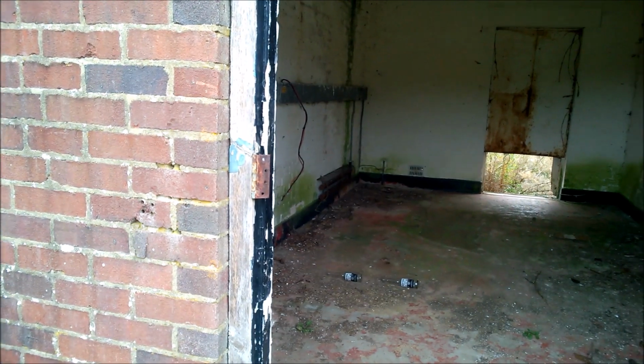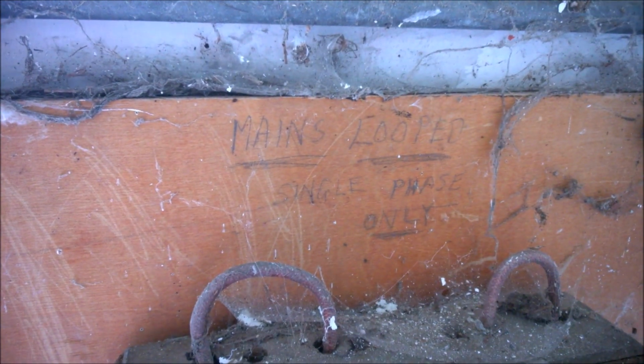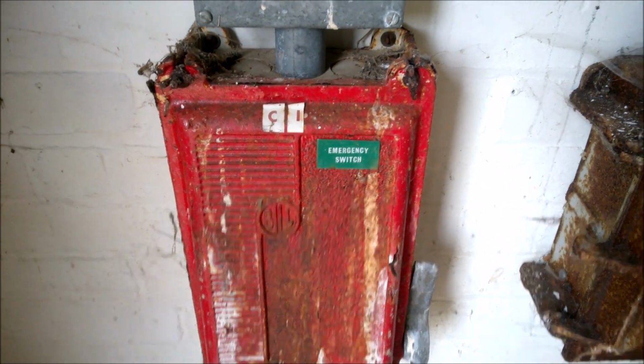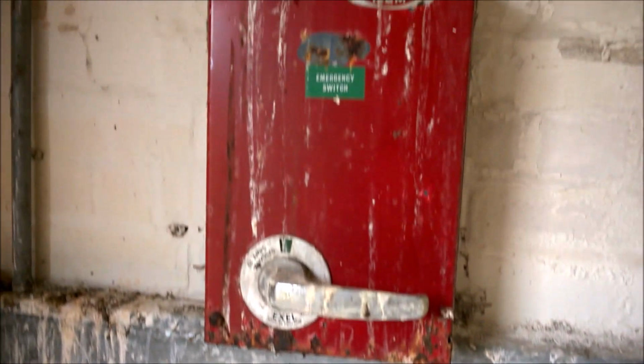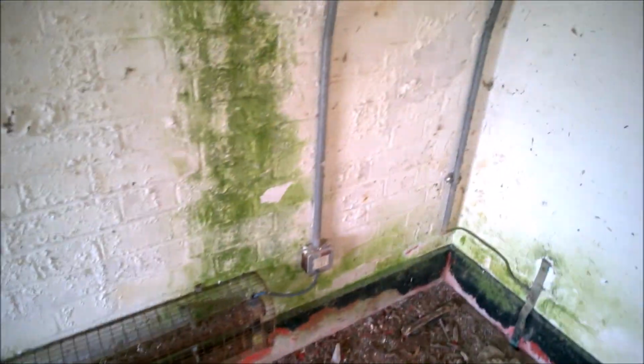So clearly this was a shutter or a door, because you've got a hinge there. Got what looks like what they would have hooked up. And then inside, mains looped, single phase only. Got an emergency switch, main isolator, another emergency switch, warning, battery present, volts. That's it. Eerie and weird.